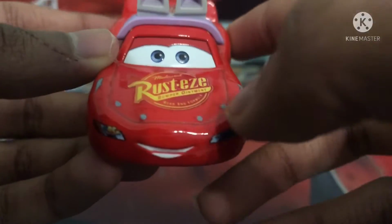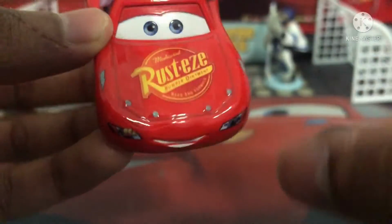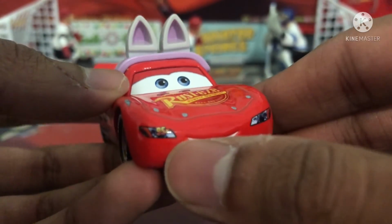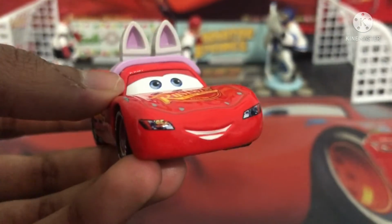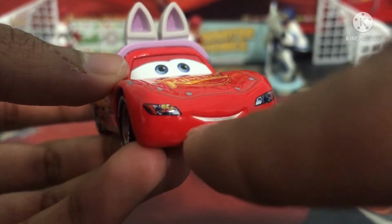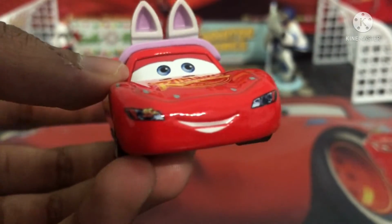He has the two bolts on the sides, and the little bolts that keep his hood down, his headlights, and it has a 95 with the bolt going behind it. If I can get my camera to focus, yeah. You can see that there's a bolt behind the 95. It's very grainy looking, I will admit, but it's not the worst thing Thailand has done.